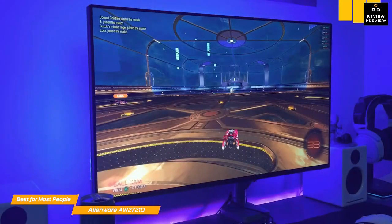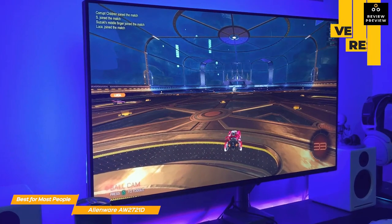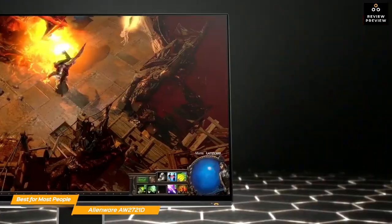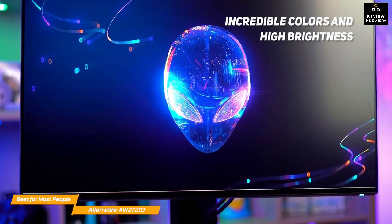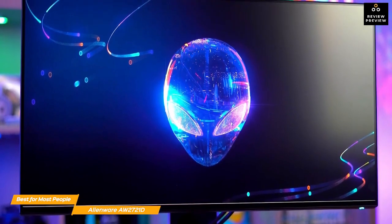The response time of the Alienware 272 is incredibly fast, and the low input lag makes it a fantastic option for those who love to play online competitively and who want an edge over other players. On top of that, the Alienware also supports G-Sync and FreeSync. The panel itself has incredible colors and a high brightness, but the low contrast ratio penalizes it if you love gaming in pitch black rooms.